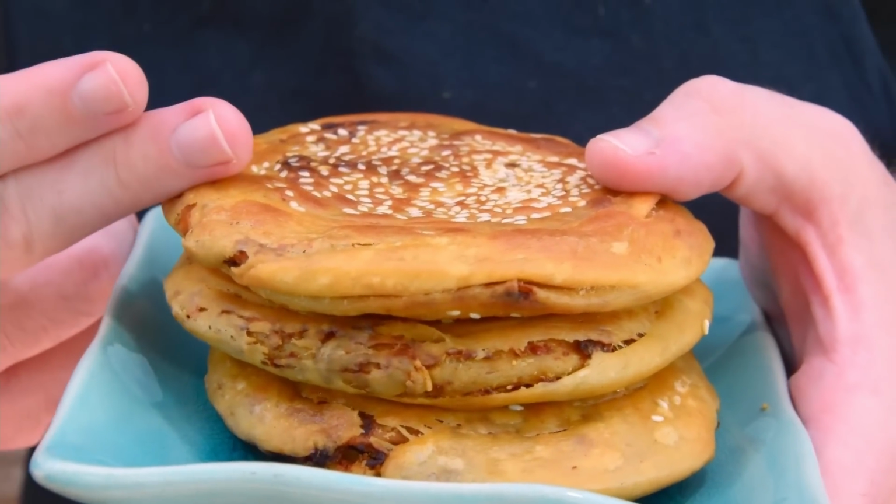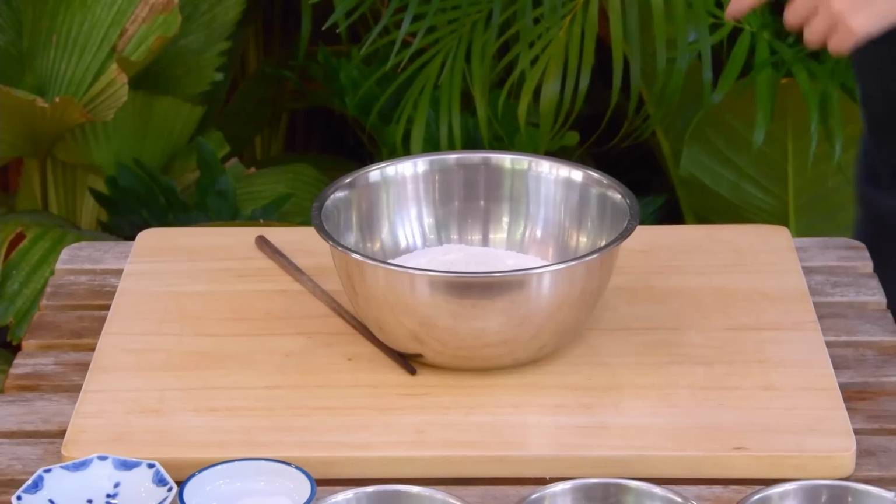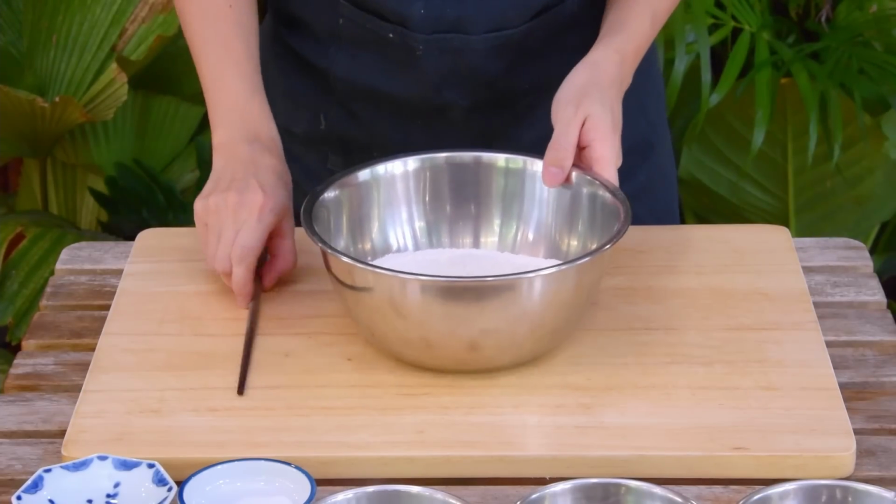Historically, it's also very similar to its flatbread cousins and it's baked and not fried. But here today we are gonna show you this modern version that you will find on the streets in Sichuan today. So to make guokui, let's make our dough first.